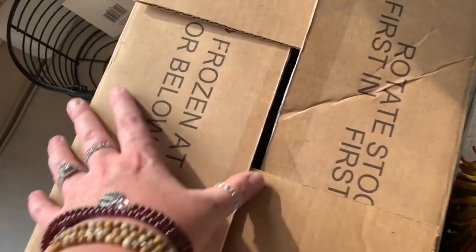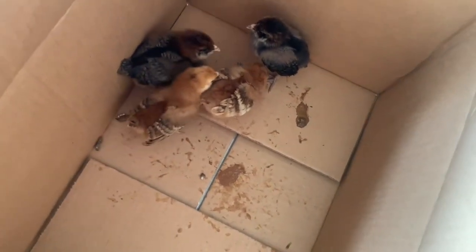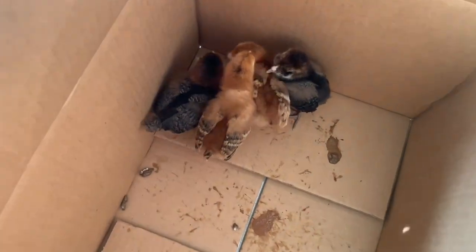Okay, so this is me bringing them home for the very first time. I only wanted two, but I went ahead and bought four. They couldn't guarantee male or female, but they said they should be hens. So I bought two of each so I can guarantee two hens.